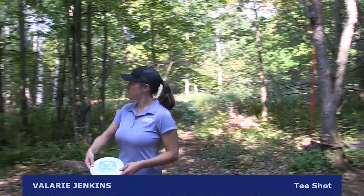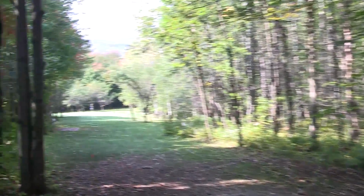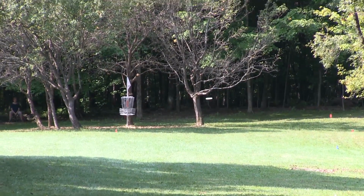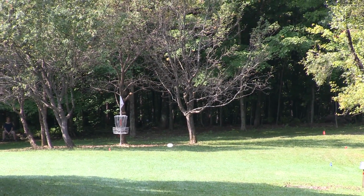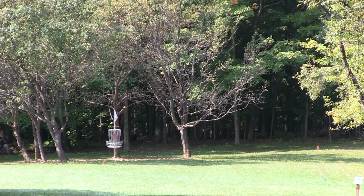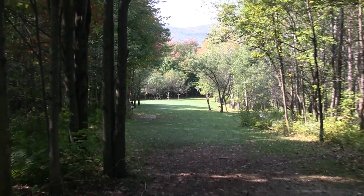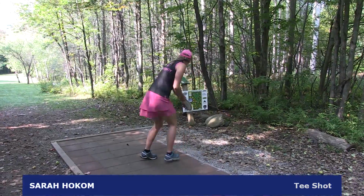Jessica could be deep in the woods if it wasn't for that tree protecting her from the depth of the woods. Holy moly, look at this shot. Valarie Jenkins is in the house. And I'm going to say Valarie Jenkins can throw it at least 400 feet on this 410-foot hole. She's got a 10-foot putt for birdie.